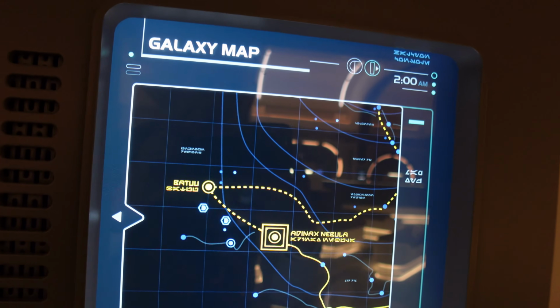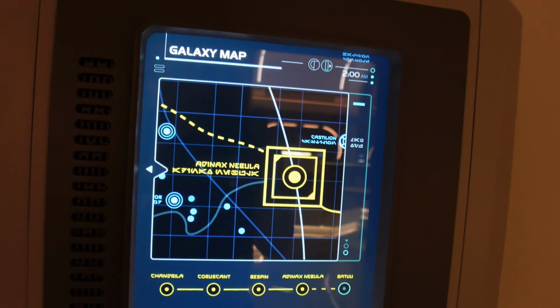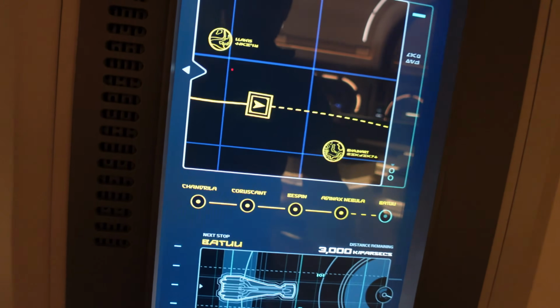And you notice we are on our way. We are passing the Adanax Nebula right now and headed over to next stop being Batuu. And then we go back here.